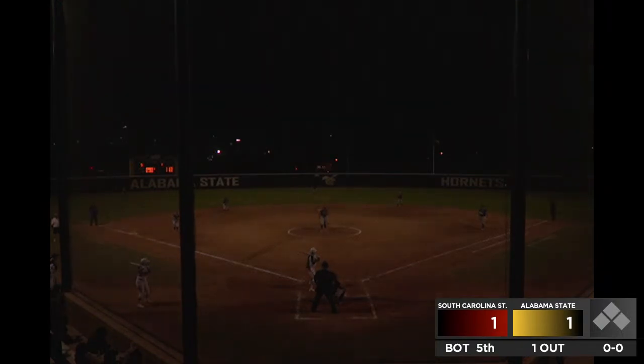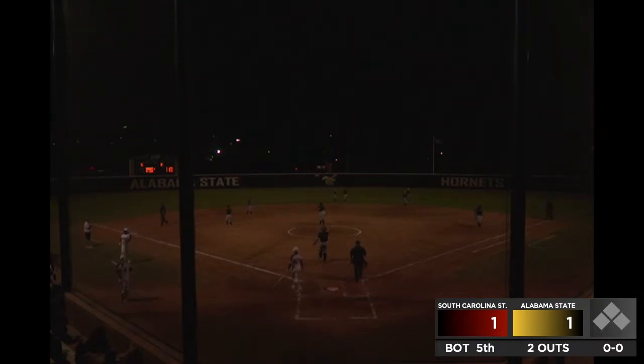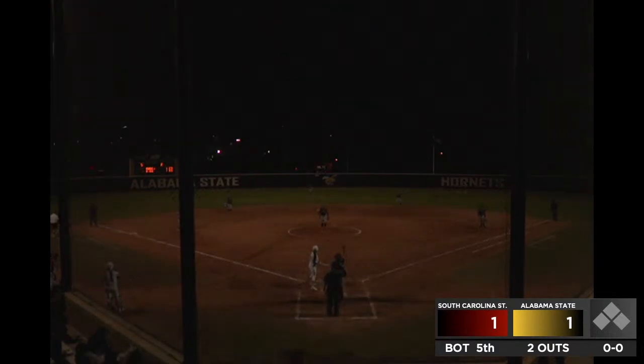Miller looking back to her wrist. You'll see that a lot in college softball. The first pitch popped up into center field and caught by the center fielder. That'll be 2 outs. And coming up in the fourth spot, designated hitter number 27, Alex Preston.